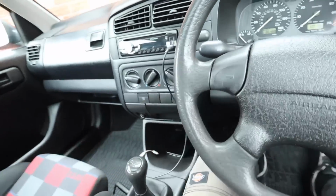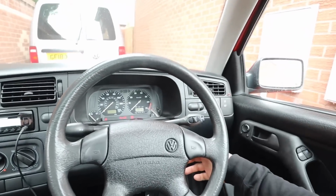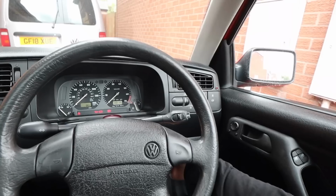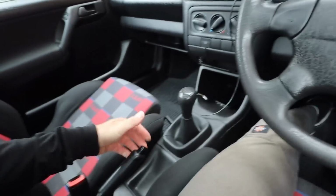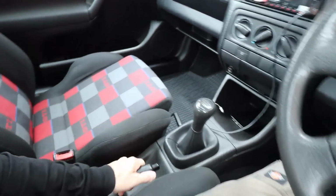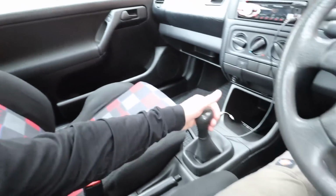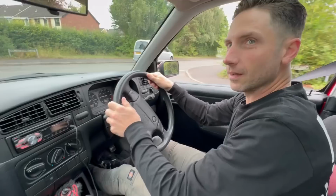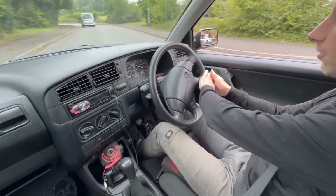Well, this thing is quite nice. Max said this thing has 80,000 miles on it. Every Mark III is the same smell. Also, it's a GTI. Check out the seats. So cool. This is not the first time I've driven in England. You know, we've done this plenty of times before.